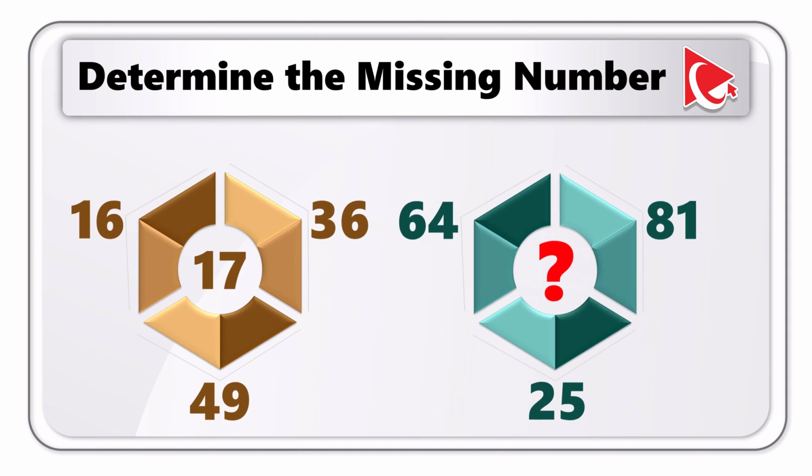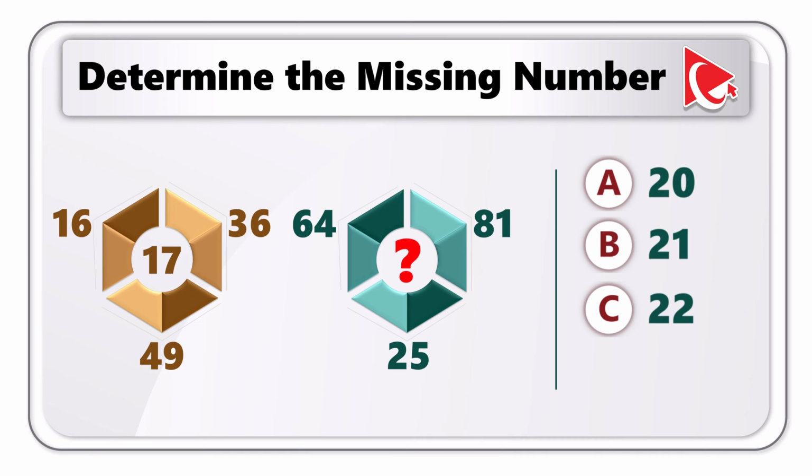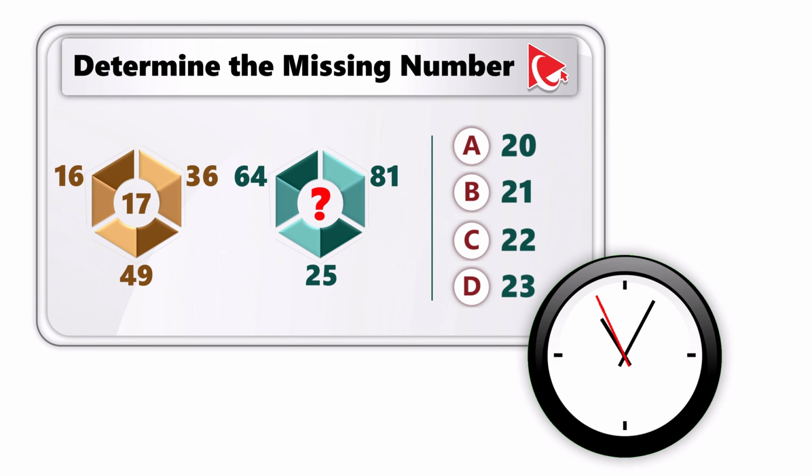You need to determine the missing number out of 4 possible choices. Choice A, 20. Choice B, 21. Choice C, 22. And last but not least, choice D, 23. Take a close look to see if you can select the right number.